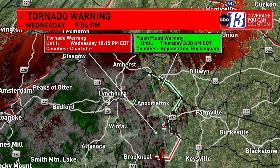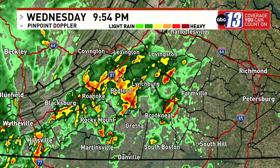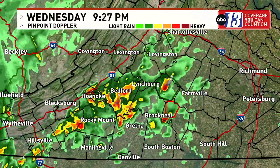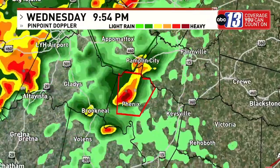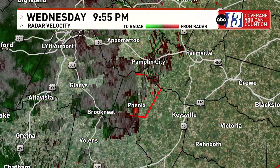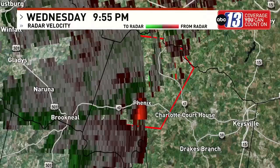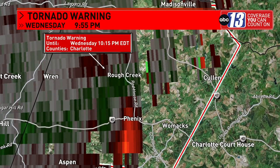But if you're just joining us here, we have a storm with a tornado warning on it. The tornado warning is for a cell which is north of Brookneal, Lynchburg, Bedford, Roanoke, Pittsylvania County. We don't have anything to worry about, but this is for our viewers in Charlotte County, right through here. The storm with the tornado warning on it is located near Phoenix. This storm has already produced some wind damage in Halifax County, and is now pushing its way across the town of Phoenix, and shortly will be making its way north of the town of Phoenix. In fact, the latest radar scan coming in, you can see some of this red is crossing the highway.